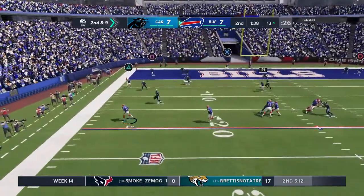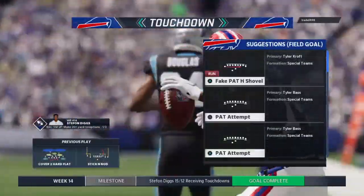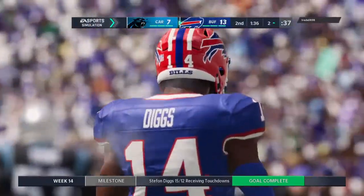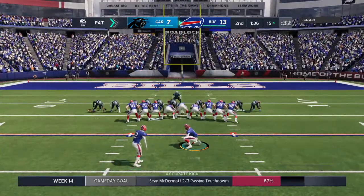Forced out to his left. And that is caught. Touchdown, Buffalo. Stefon Diggs, touchdown number 15 on the year. And the Bills have taken the lead. For the extra point, good for them.